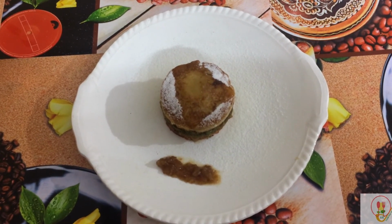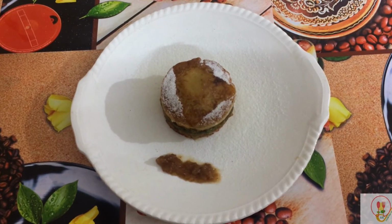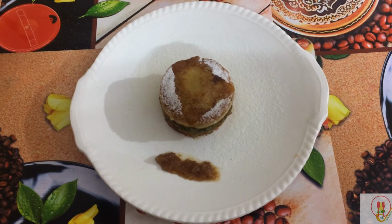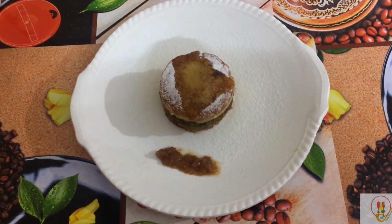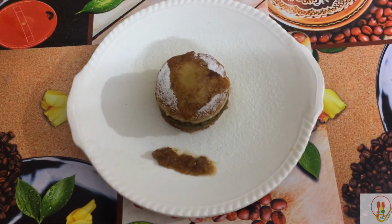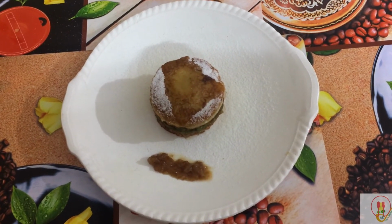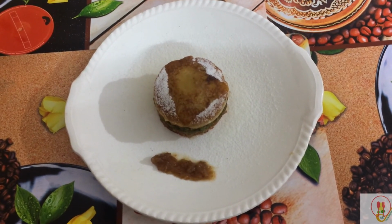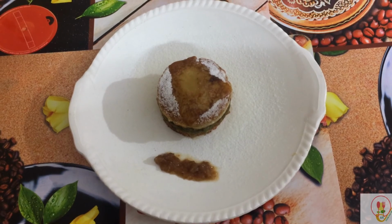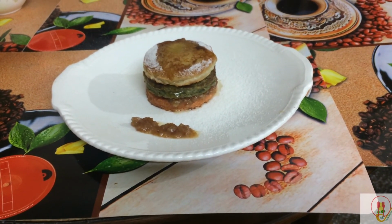In this we have used mint paste, which we have made from curd, salt and mint, and after grinding it we get a mint paste. All-purpose flour, salt and egg white. Preparation of pancakes. So for each pancake, heat the pan, add 1 teaspoon of olive oil in each and cook it on slow flame. So this recipe is ready. So here we get the tasty date pancakes.